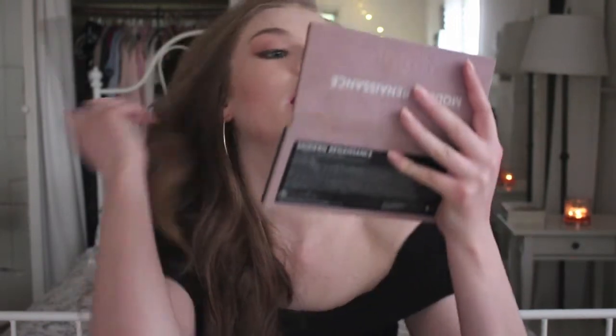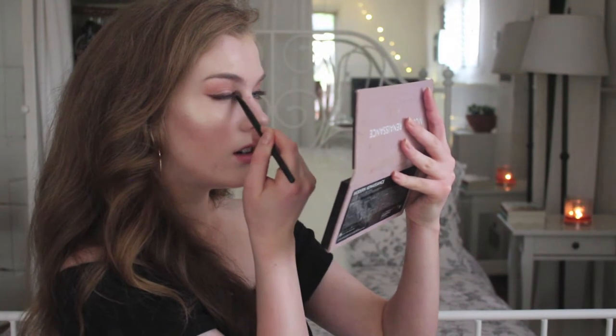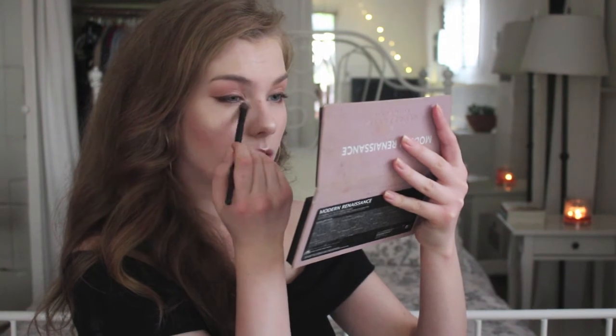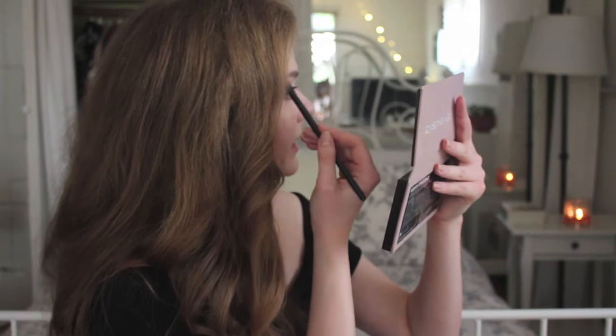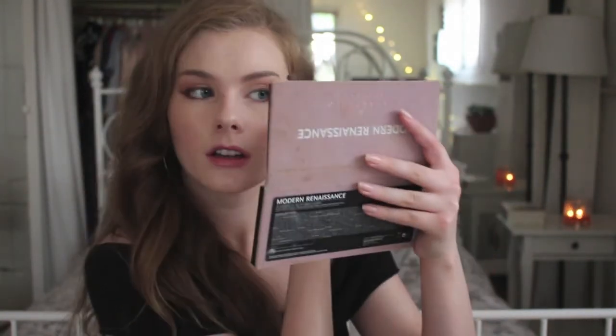So then what I'm gonna do is a little inner corner highlight moment. I'm gonna use the Modern Renaissance palette from Anastasia Beverly Hills, and I'm gonna take the color Vermeer, and I just put that on the inner corner, blend it towards my lid a tiny bit, and just do that on the other side as well. I also want to highlight my brow bone, so just right under the brow. Right there.